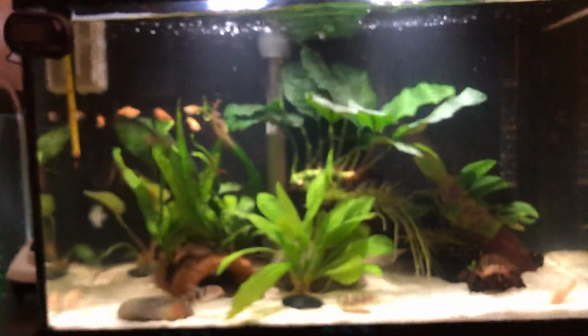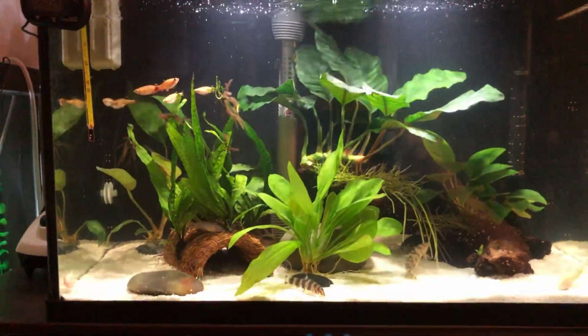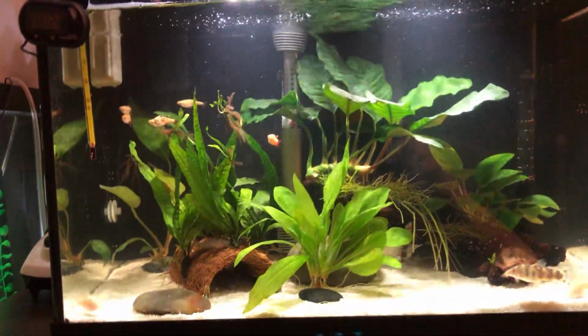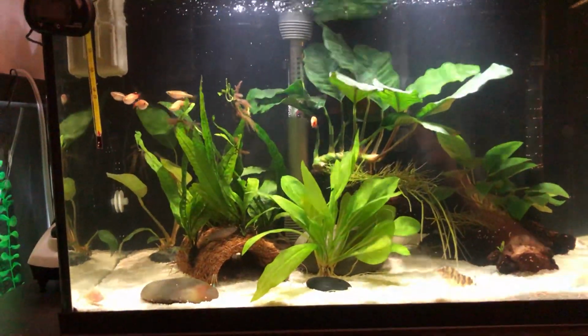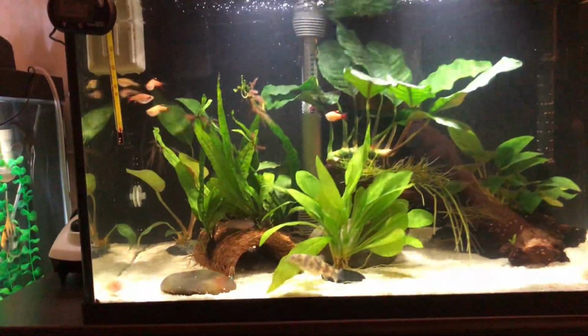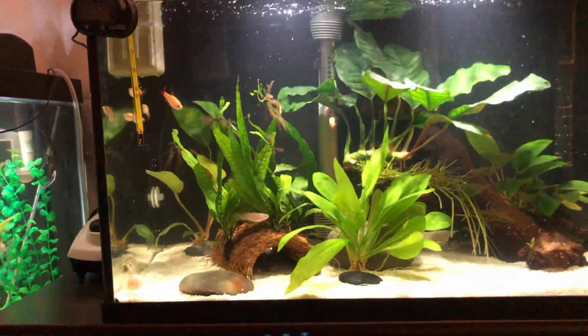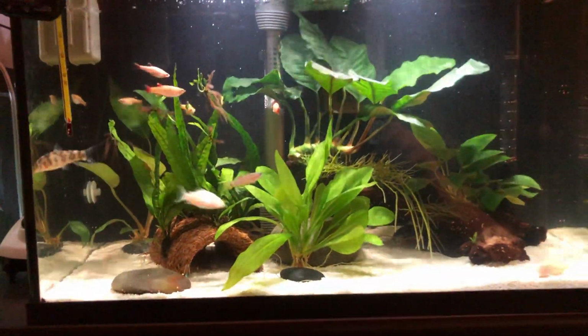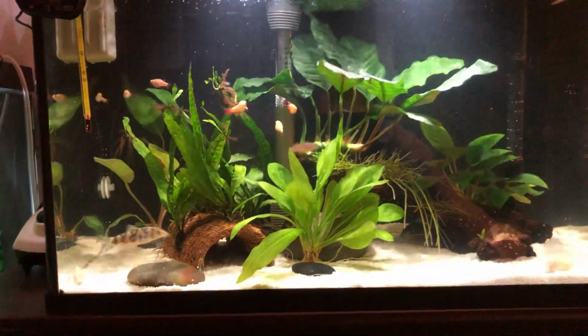White cloud mountain minnows are doing great. I actually really like those fish. They have all the small schooling fish. I really like cherry barbs at the store, but of all the fish I've had that are smaller, I think the white clouds have got to be my favorites. They're just so ridiculously hard. You cannot kill them.